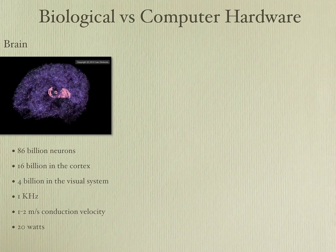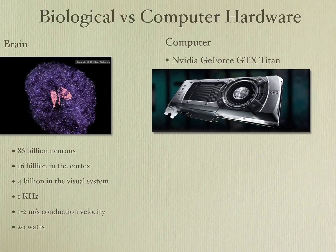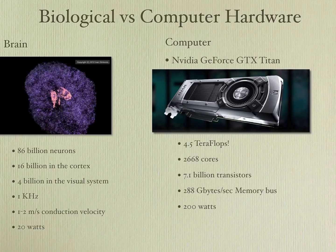But now on the computer, we've got all these graphics boards. This one has 4.5 teraflops, thousands of cores, billions of transistors, and the memory bus is incredibly rapid. It gets hot, but it's phenomenal processing power.